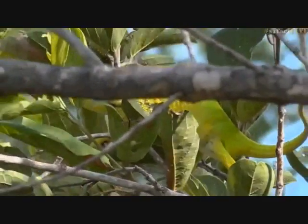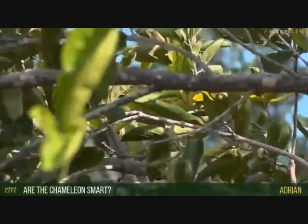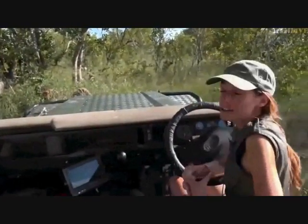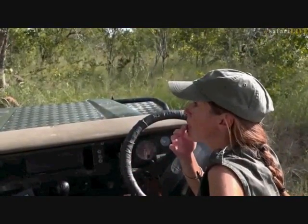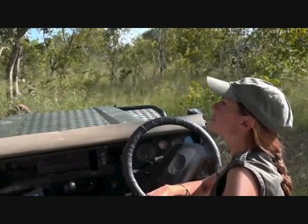Now, Adrian, you want to know if chameleons are smart? I don't know. I'm not sure. I don't know how smart they are. I think they're very, very cleverly designed in that they can change color. They know what color they should be in different situations, in order to disappear into the leaves, just like ours is done. Are they smart? I don't know. That's a very, very good question. It's hard to tell. No one's ever had to make a chameleon take a maths test, although there's different ways of being smart, isn't there?